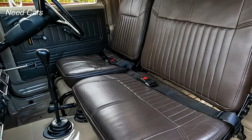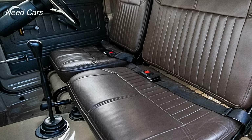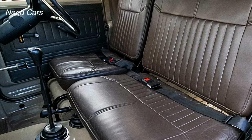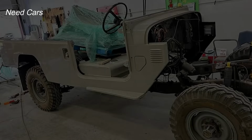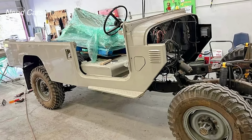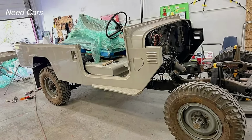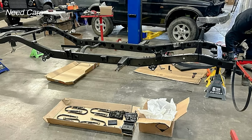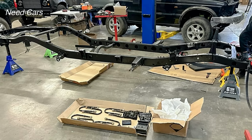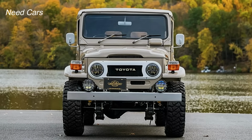To begin the restoration process, Legacy Overland stripped the Land Cruiser down to its bare frame. They didn't just give it a fresh coat of paint or slap on some new wheels. They meticulously repaired the frame, sandblasted it, and then coated it in epoxy before applying a final layer of paint. This deep cleaning process ensured that the base of the vehicle would be as solid as it could be for the extensive rebuild.